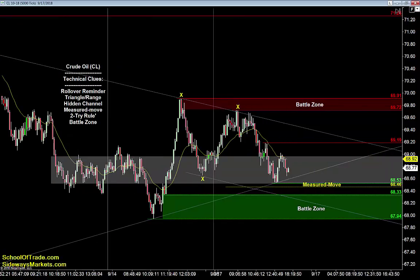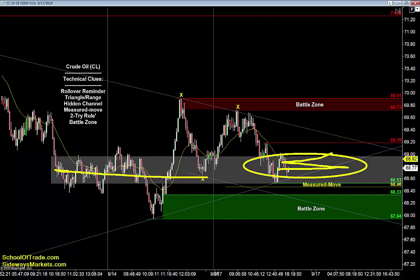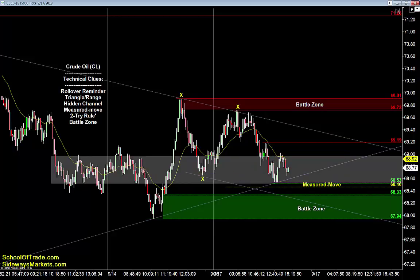And so a range-bound market tells us to focus on failures. Buy the low, sell the high, and avoid the middle, because you can see that's where it's going to get the sloppiest right now.